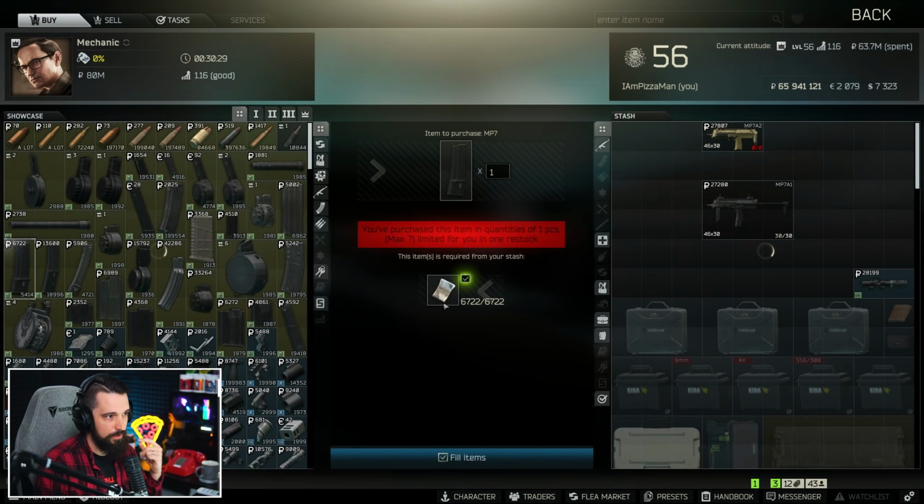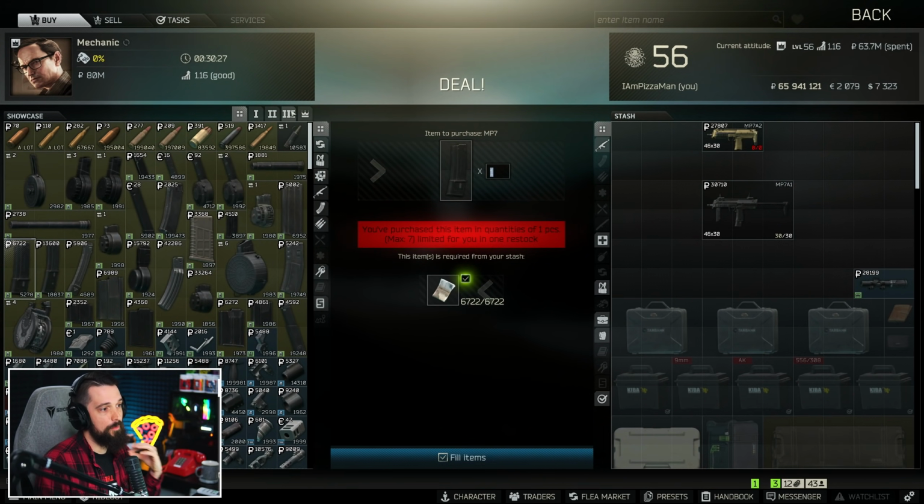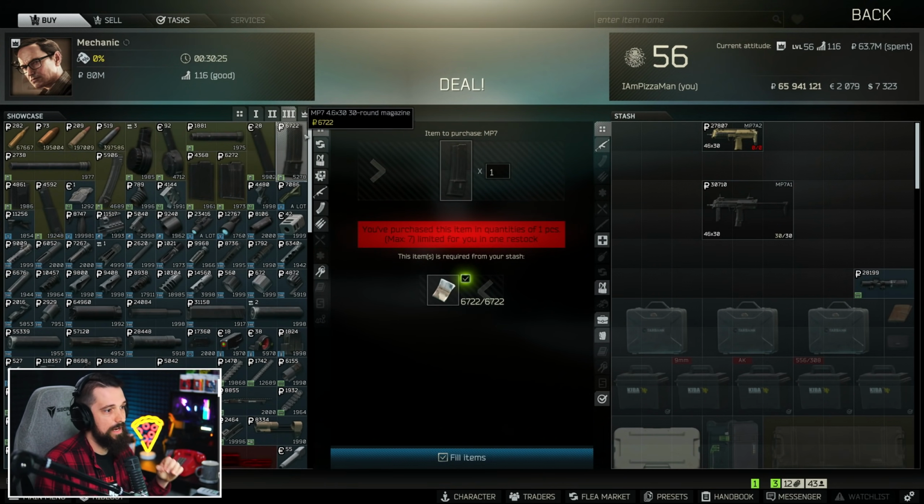So the mags can be a little expensive and you can get them from mechanics. At level 3, you get access to the 30 round mags. Once again, we're mid to late wipe, so I think anything up to level 3 traders is pretty accessible for most people, but level 4 might still be a struggle for some. At level 3, for 6,000 rubles, you can get 7 of these 30 round mags.